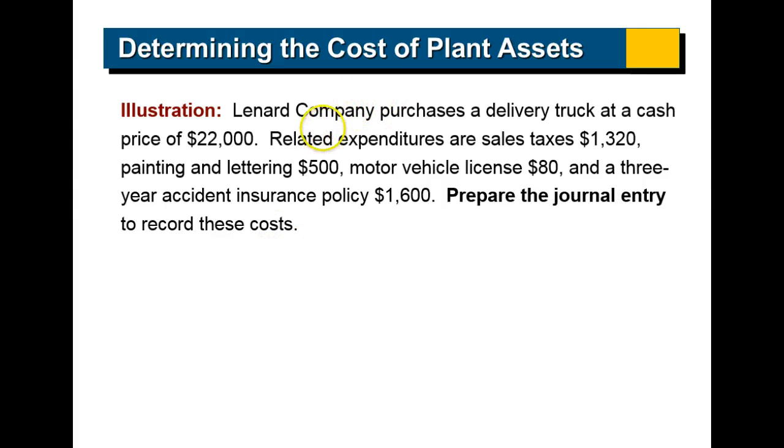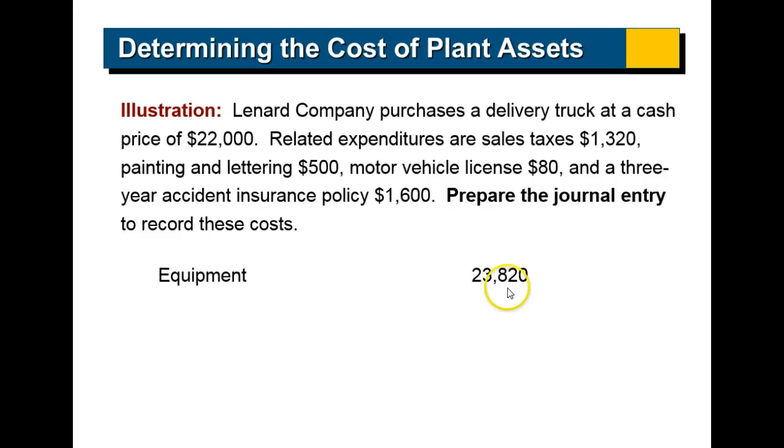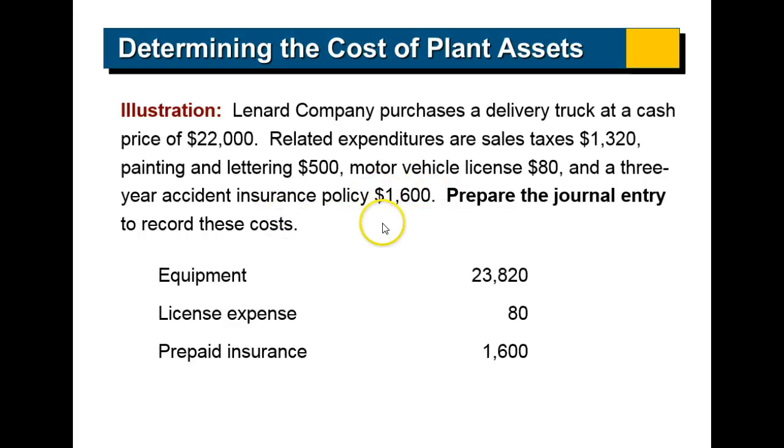Lenard Company purchases a truck; prepare the journal entry. So this journal entry, to record all this, we're going to take the number back here of the $23,820 cost of the delivery truck to show that as equipment or delivery truck or whatever we call it. Then we're going to take a license expense of $80, an insurance policy of $1,600, what's going to cover the next 3 years. So since we haven't used it yet, it's going to be on our books as an asset, and then cash of $25,500.